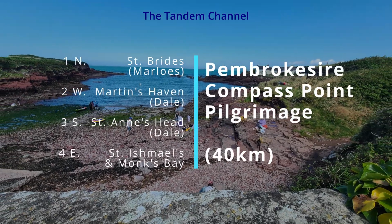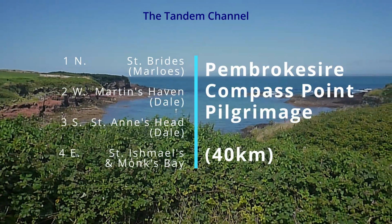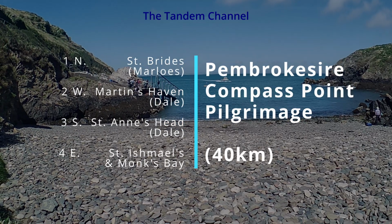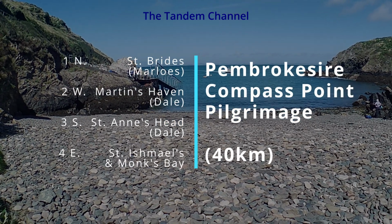Well, this is a wonderful route for those of you that like to visit places as well as cycle. So we've got over in Pembrokeshire, which is on the west coast of Wales and the south, this route that covers 4 different pilgrimage destinations.